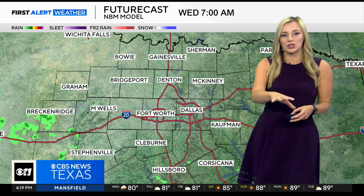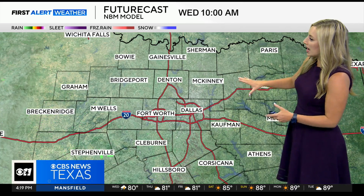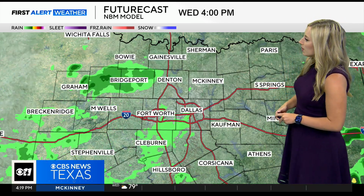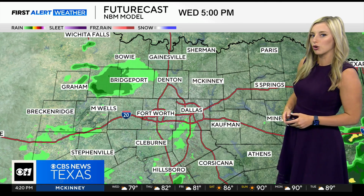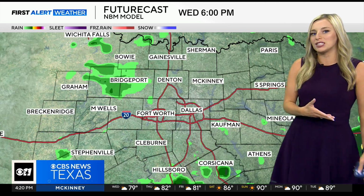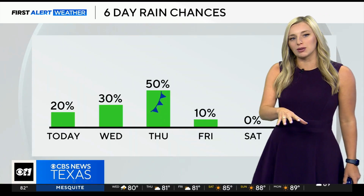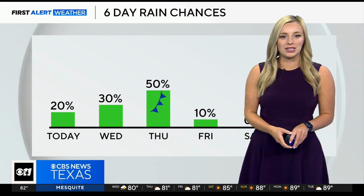Some of those storms into West Texas could be moving over into our vicinity and bringing us a decent amount of rainfall for some locations. It's showing us some pop-up showers and thunderstorms within the afternoon tomorrow will be possible. That doesn't mean everybody's going to see that chance for rainfall, but it is there. I'm giving us about a 30% chance for some precipitation as we do head into Wednesday.